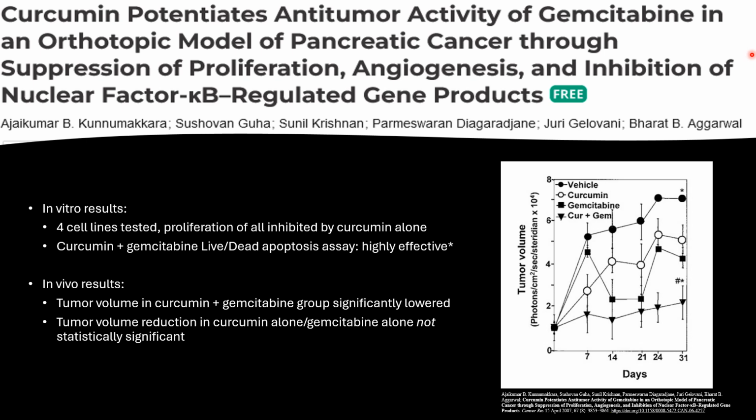In the live studies, in vivo, they found that the tumor volume in the rats that had pancreatic cancer became significantly lowered. The size of the tumors was much lower in the rats that had both gemcitabine and curcumin compared to the rats who just had curcumin, the rats who just had gemcitabine, as well as a control that didn't have anything. These results are illustrated on this right graph here, and you can see in this curcumin and gemcitabine group that the tumor size is significantly and consistently lower compared to all of these other groups.